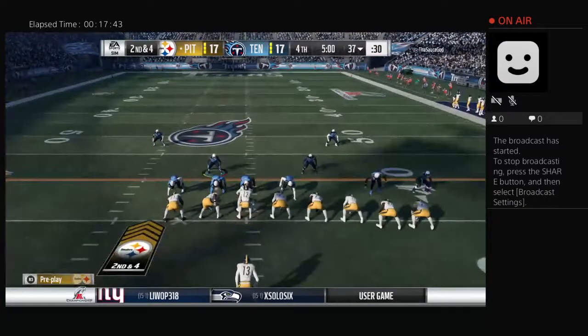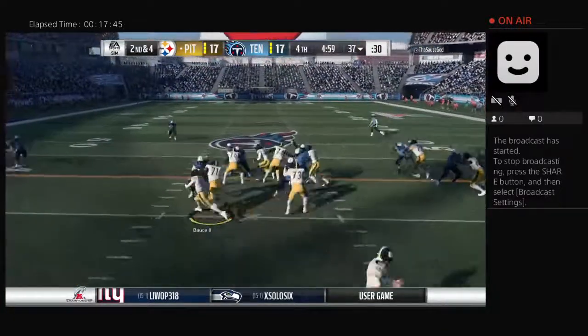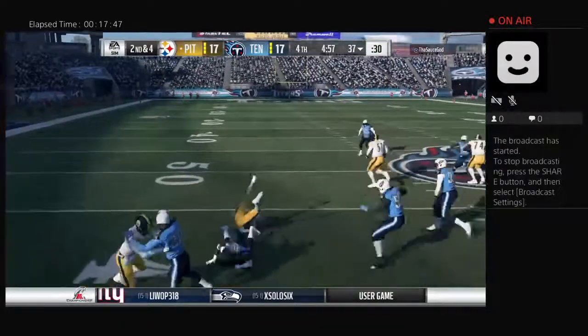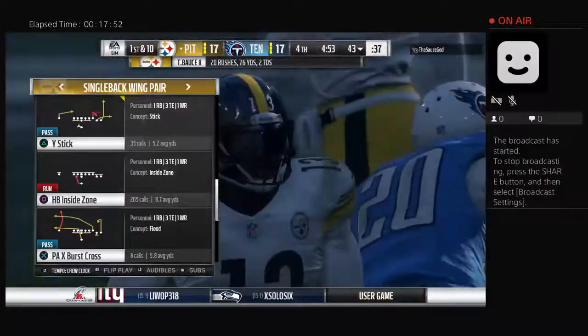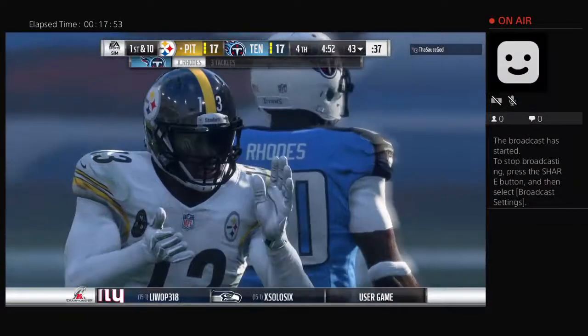All right, here we go. And they give this time to the tailback. And he'll get up to the 43-yard line. 7 yards there, good enough to move the sticks.